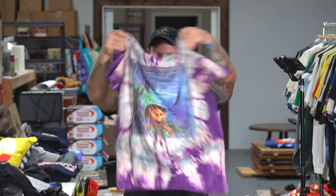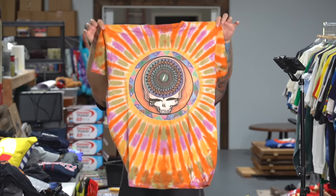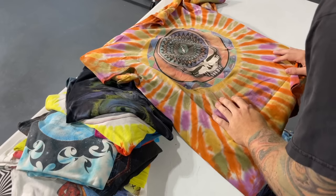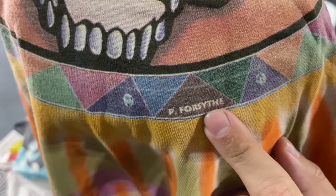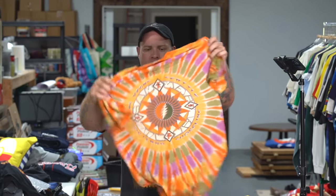Crazy troll tie-dye. I think this is 2000. I'll have to check, but Las Vegas. Actually, this might be 96. Let me check. Oh, this is a Peter Forth's graphic, 1995. Shout out Peter Forth as well. He still makes Grateful Dead shirts. Really cool guy. Talked to him on Instagram a few times.